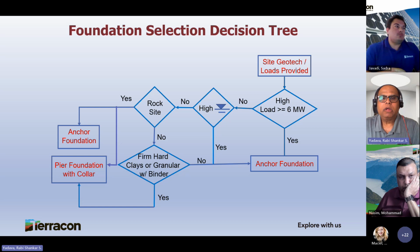So let's say we have a condition in which we are looking at a 6 megawatt or larger turbine. In that case, our experience says that we need an anchor foundation. If the size of the turbine is less than 6 megawatt, then we go to this side and look at the second condition: where is the groundwater? If the groundwater is high, again we recommend an anchor foundation. The other foundations can be done, but they are going to be more expensive. So our experience says that if the groundwater is high, it is better to go for an anchor foundation.